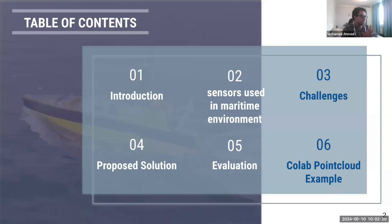And this is our table of contents. We will start with the introduction and the kind of sensors that we are using in the maritime environment. Maritime environment is a term meaning that the autonomous vehicles, or anything that operates in rivers, oceans, seas, anything like this. Then we will go to the challenges that these vehicles face in the maritime environment, and then some of the proposed solutions to overcome this, and how we can evaluate our method at the end, for industry or even for academia.